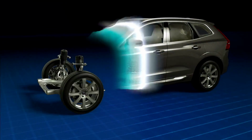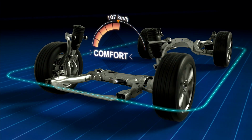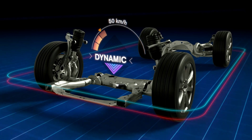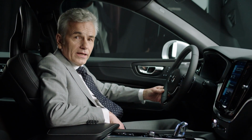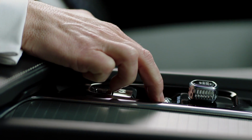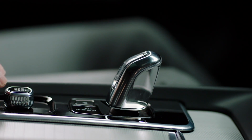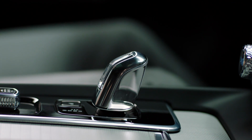The air suspension controls the ride height from comfort to dynamic. The active dampers constantly adapt to the road conditions and driving style and control body movements. Here in the plug-in hybrid, you can select to go all-wheel drive, pure electric, hybrid, power, or off-road. Also, the gear shift knob in the plug-in hybrid is made of luxurious handcrafted crystal glass from Orrefors.